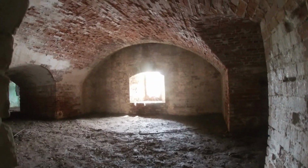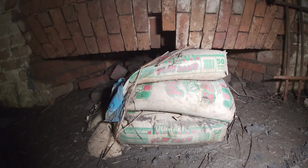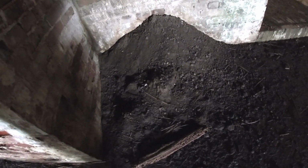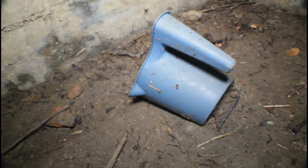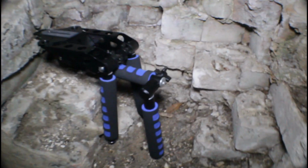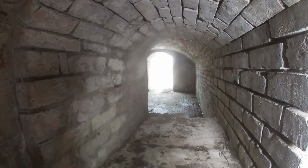There's a little room back there. I'm just taking pictures of the graffiti, the new graffiti around. I would too. Show the state park, yeah. Somebody left a tripod here or something. It's another one of those drainage systems or something. All the way down here.